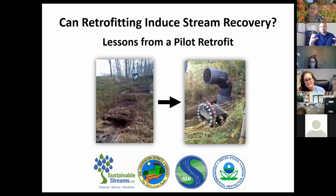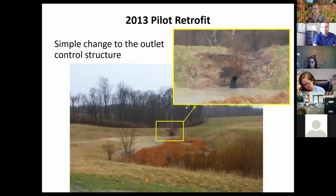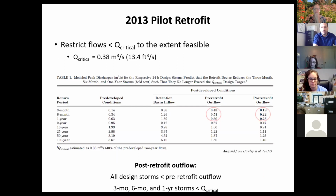The idea here is to restrict those more frequent events, the 3-month, 6-month, and 1-year events, so they no longer cause erosion in the receiving stream, and allow this passive bypass for the larger events, like the 100-year event, so that the basin still has the same level of performance in terms of not overtopping the spillway. US EPA got behind it, and we piloted it. Here it is in action. You see ponding right at the top of that 24-inch diameter pipe. Without the retrofit, the event would have gone right through the basin without any real attenuation. With the restricted outlet, we get a lot of attenuation and reduced discharges.